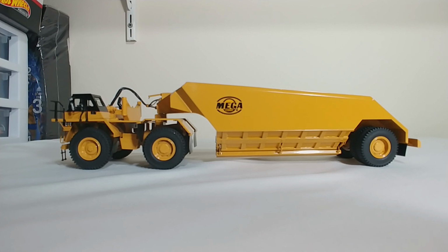So there you go, guys. That's a quick story and review of the CCM Cat 776 tractor with the mega dump trailer. So fortunate and such a privilege to have this in my brass 187 CCM collection. Got to be honest with you, for a while I never thought I would have this one, so it's just bittersweet to have it.